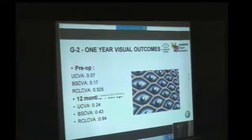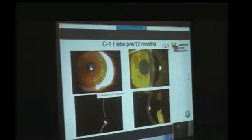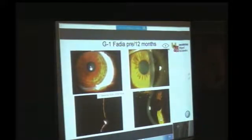These are the results in group 2, and these are the results in group 3, which are similar to the ones observed in group 2, which means that laminas with or without cells lead to the same visual outcome. Look here, one of the patients after 12 months. You can see here in group 1, in which cells were injected, that you see nothing. You see absolutely nothing. The cornea looks totally transparent.